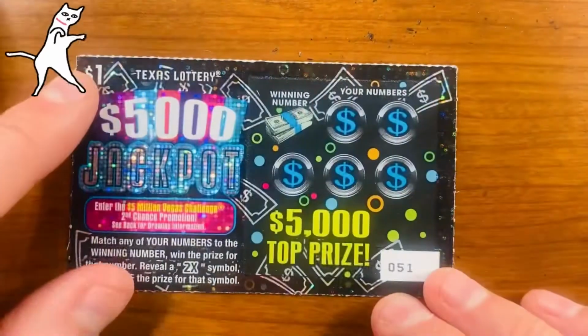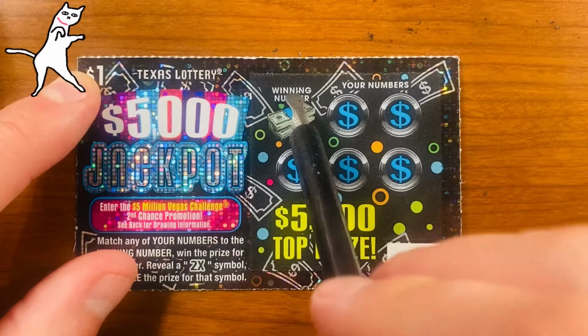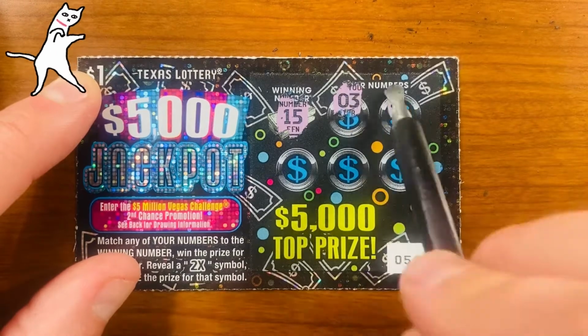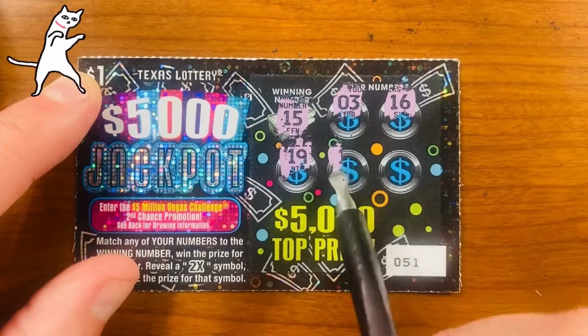Next. Finally, winning a little bit back. So I'm up to, I believe, $7 won back. Winning number on this ticket is 15. And 3. 16, close to that 15. They like to do that.